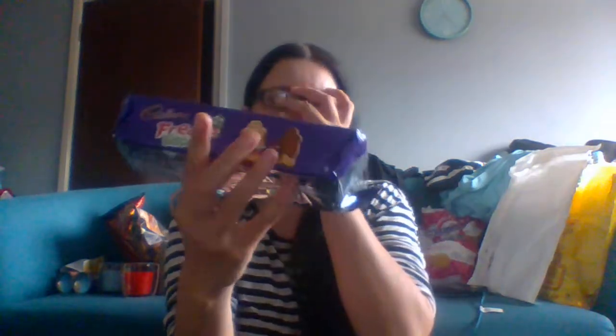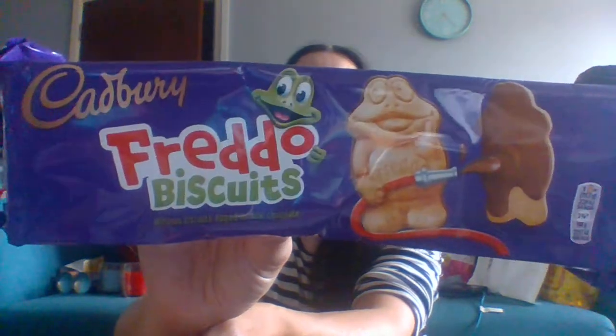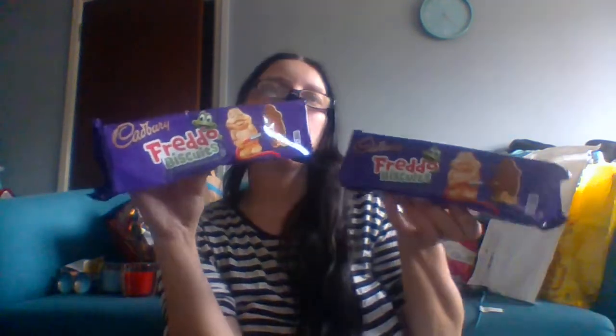So the first item we bought were these Cadbury Freddo biscuits. I love a Cadbury Freddo. If you don't know what Cadbury Freddo is, it's a little chocolate frog, and he has like a caramel center. Now these are basically just Freddo biscuits covered in delicious chocolate. And I got not one, but 2.